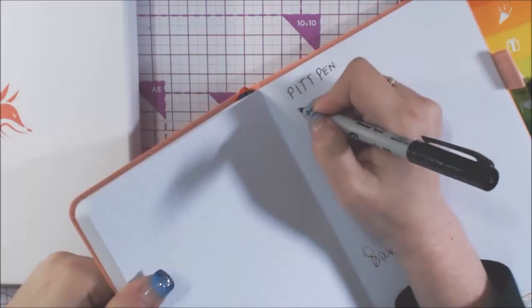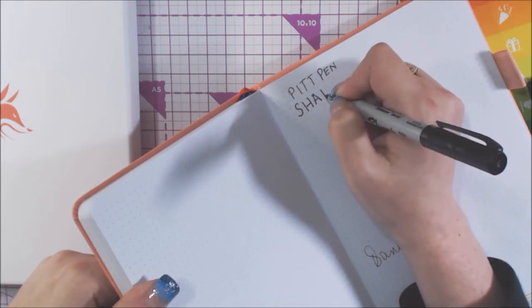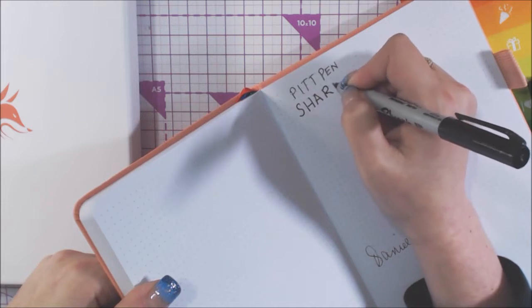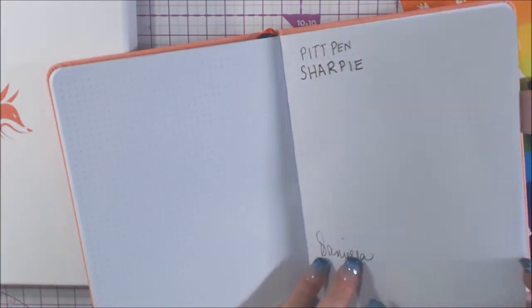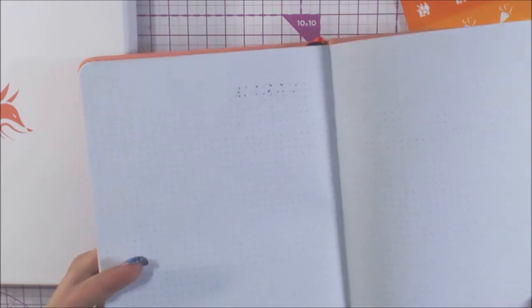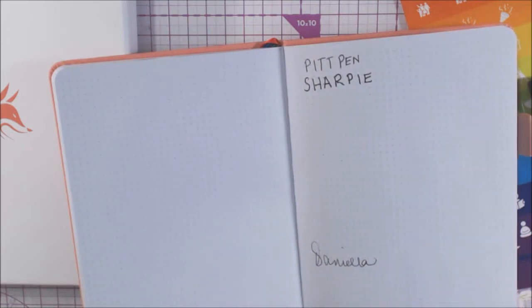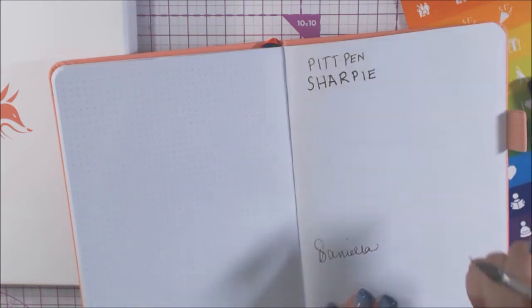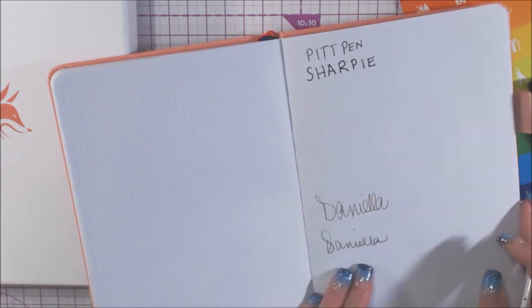Okay, this is a Sharpie. I almost forgot how to spell Sharpie. Not really. I think it's because it's so dark you can kind of see it, but it's not bled through, you know, which is awesome. Put my Sharpie down. That's a little pen. Nothing.